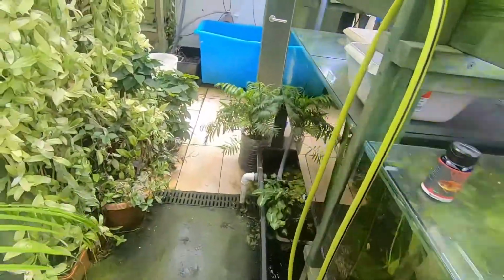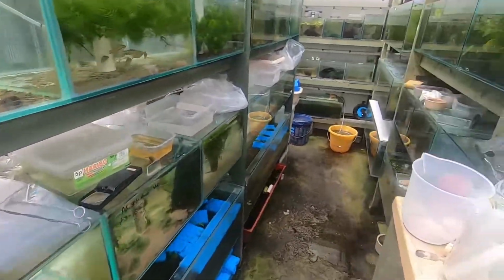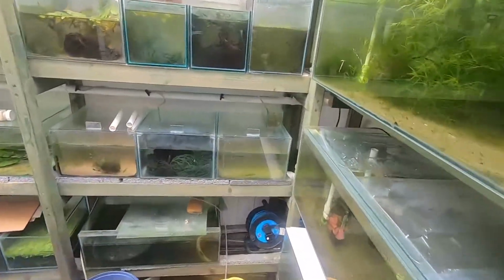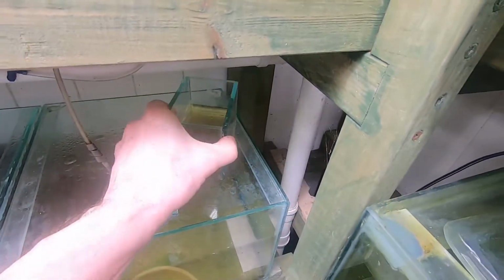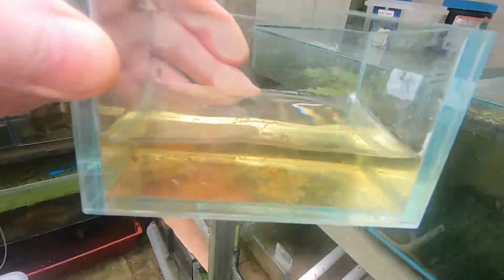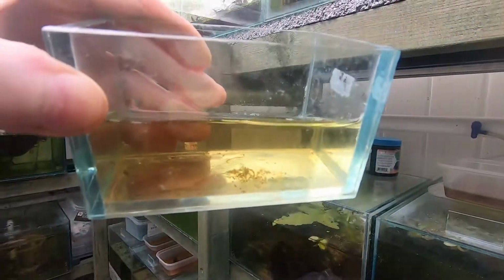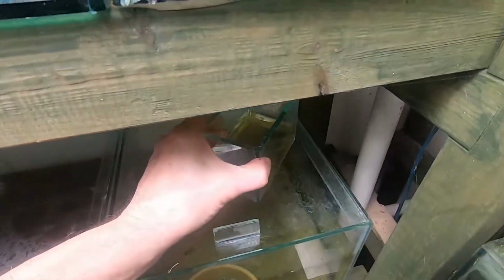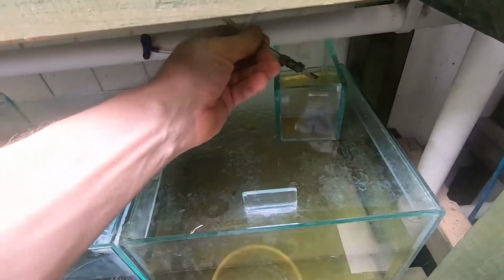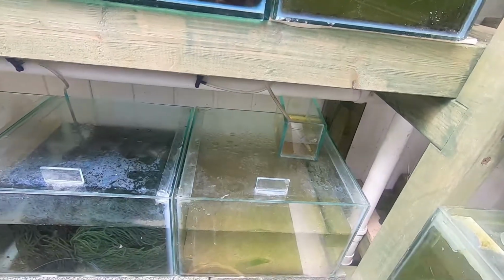And just to show you in the back, they spawned last night. We've taken the eggs out. If you can see them in there, not a massive amount. There are some infertile eggs in there. It's a first attempt, but it's promising. We'll just keep them in sunny water, keep them in the dark, a little bit of aeration going, and we'll see what happens.